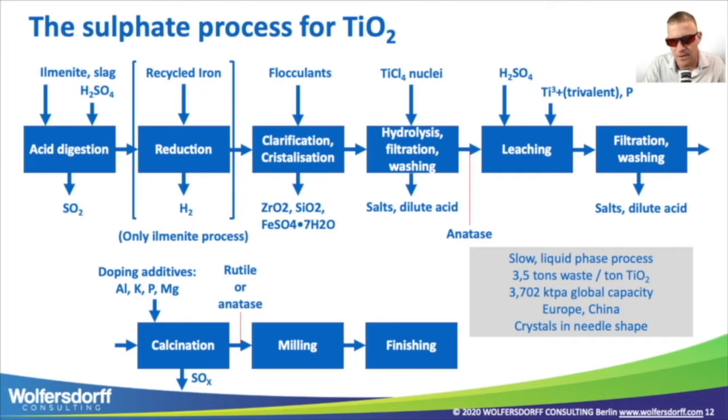We're generating a fair amount of waste, 3.5 tons of waste per ton of titanium dioxide, which makes that the top-tier companies that use the sulfate process have to do a materials business, a recycling business. Very often, the materials created out of that waste business are fertilizers, but also concentrated or diluted sulfuric acid. This kind of process we find in Europe, but also in China. And as mentioned, the crystals are in needle shape.